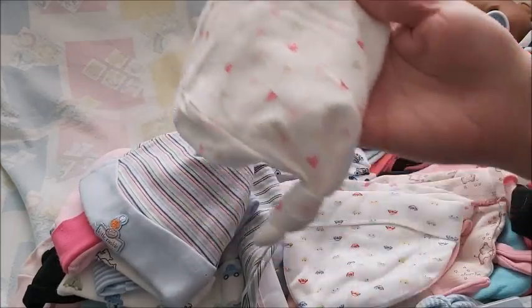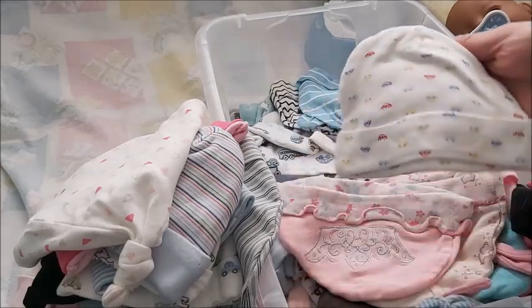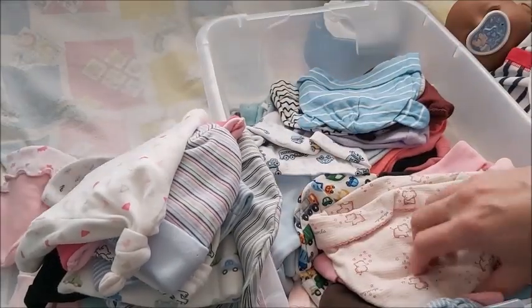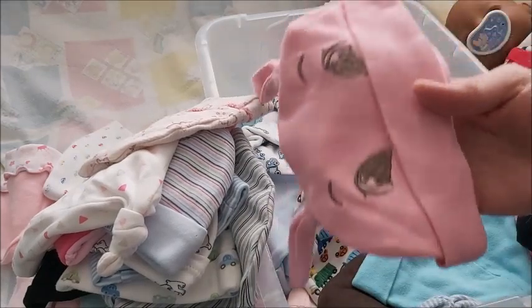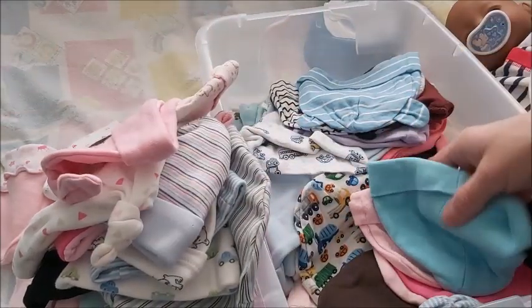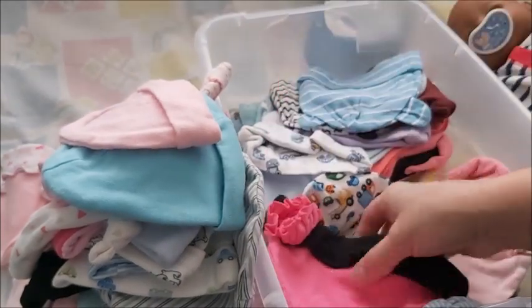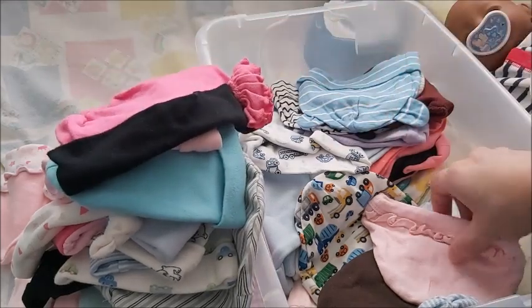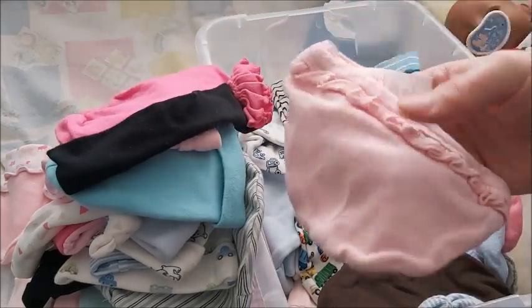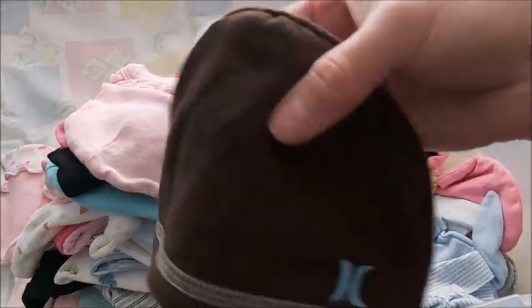I love this one. See, that kind. It doesn't really match. All these hats, and it's the wrong kind of pink. Look at this one. Cute. Wrong blue. All these light pinks. Here's a darker pink with black, but it's the wrong pink. Small. Here's a brown one. I remember this.